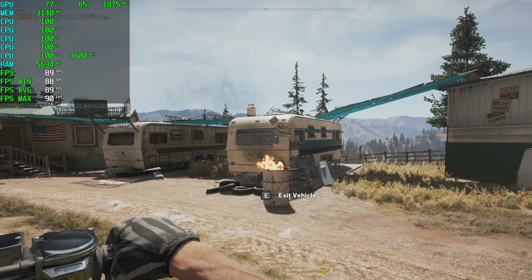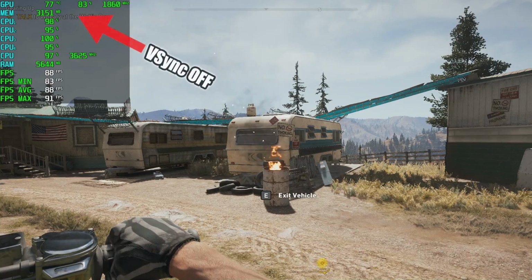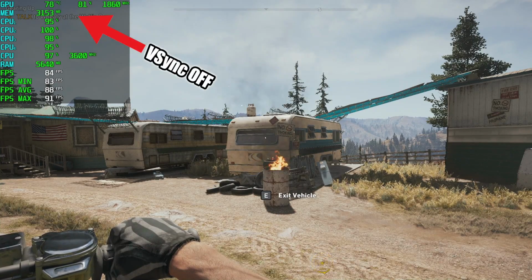Now this is an awesome 1080p 60fps machine. So what we have here is Far Cry 5 and I'm just staring at a barrel. I want you to take a look at the GPU temperature and usage up in the top left hand corner. I have Afterburner running here. I have VSync completely off. If you're using a regular computer monitor that's 60Hz, just turn VSync on. Now in all of these tests you're about to see, I won't have VSync on because I want to see how far we can push this machine.